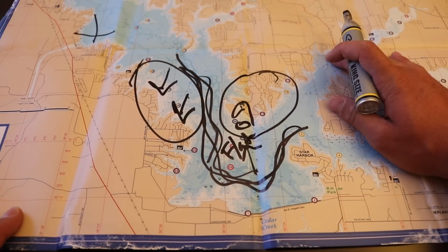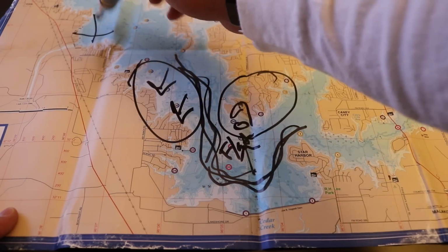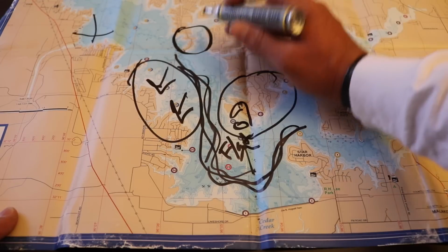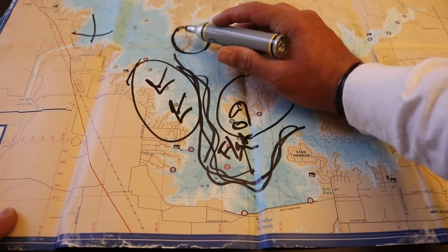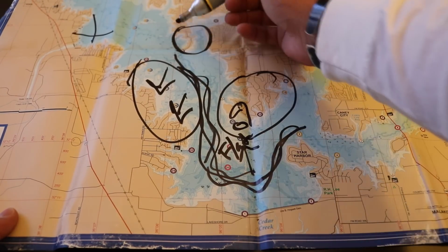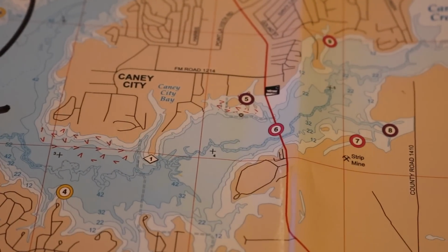Perfect time. I'd be there in the summer. This is like an all-year-round type area I would definitely hit up. Wouldn't touch this. This would be okay, maybe. You might be able to Carolina rig this kind of an area and catch some really big bass because it's deeper water. Be able to pull up in the evening time. So in the summer, this is probably a really good area.